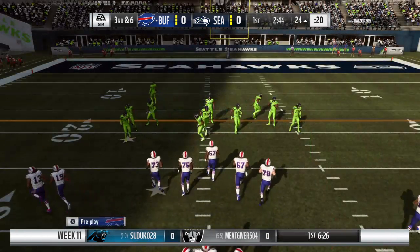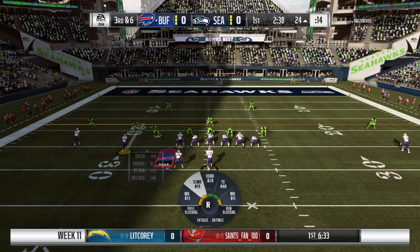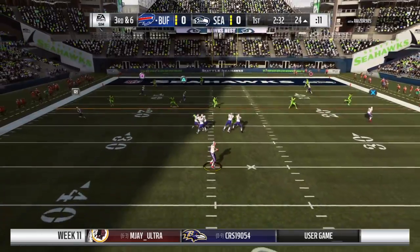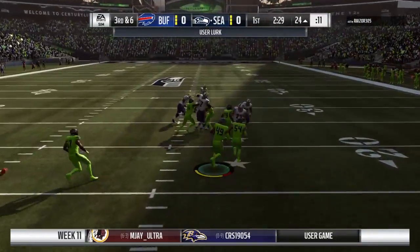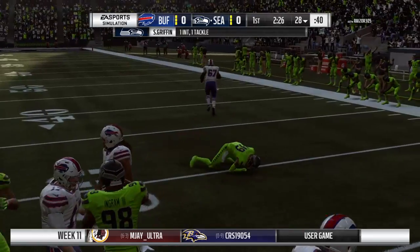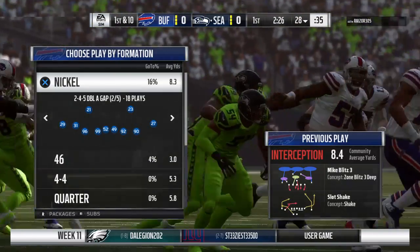They haven't made much of this great starting field position they had. Here's 3rd and 6. Working out of the shotgun. Here's Allen. Looking for Benjamin, but it's intercepted. Picked off at the 13. And this return is going to be halted right around the 28-yard line. Really nice pick there for the reigning NFC Defensive Player of the Week.